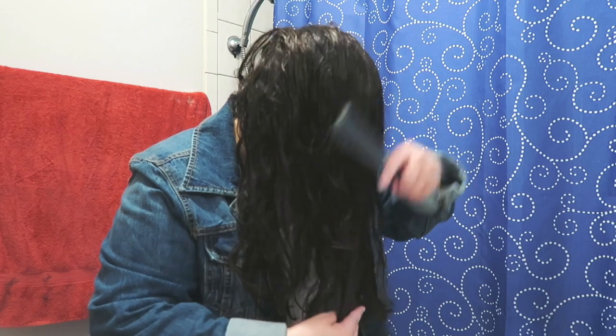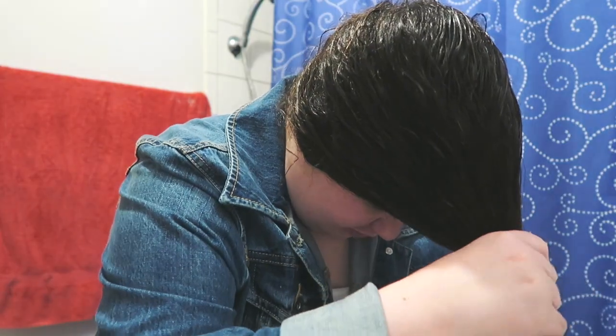Oh my gosh, guys, my hair is all ratty and frizzy. This is not good. Since my hair is partly dry already, I have to get it wet under the sink.